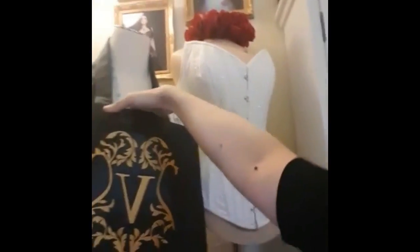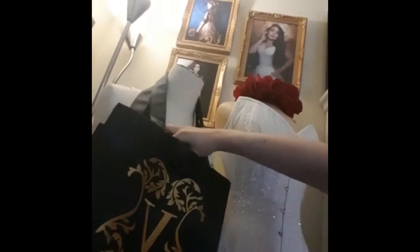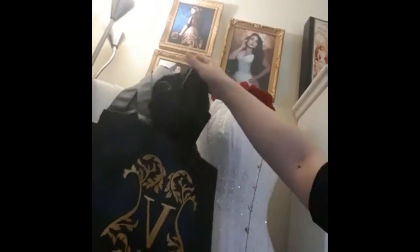And unlike just regular totes, I've actually lined them because, sorry, I'm doing this one-handed. They've got a floating lining in black satin as well. See? Because the inside of embroidery can look quite messy, and also I think a garment or a bag should look just as nice on the inside as it does on the outside. So I've put lining in my bags.